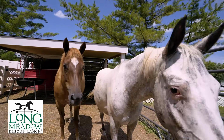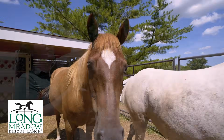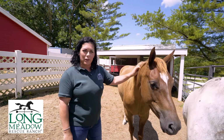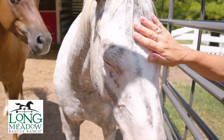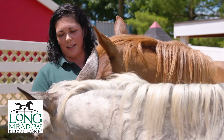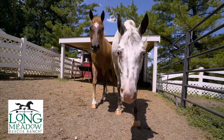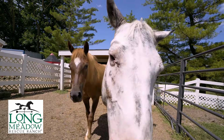And they then brought the animals to Longmeadow. And they were also really young when they came in. So they needed some time to just hang out, get to be healthy horses, get lots of love and attention. And that is why we brought them here to Purina to be in their foster program. So here they get lots of TLC. And then pretty soon they'll be able to be started in their training for riding. They, as you can see, are very friendly.